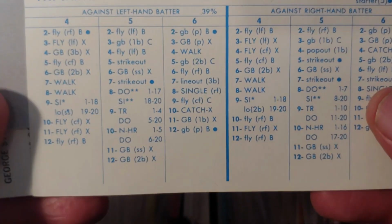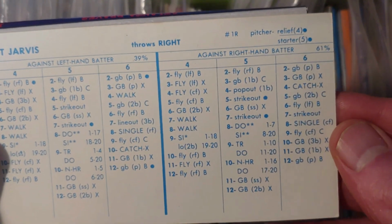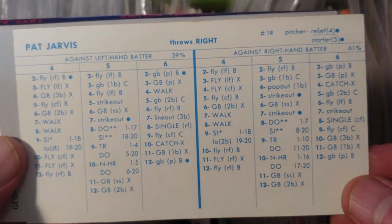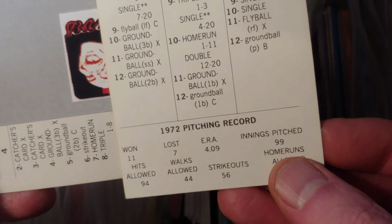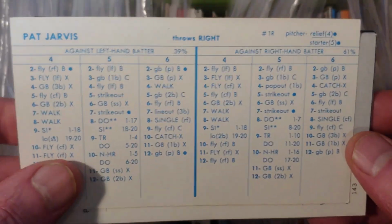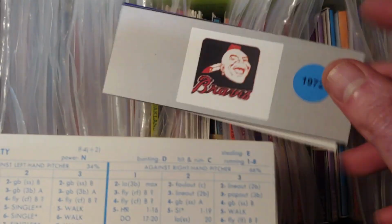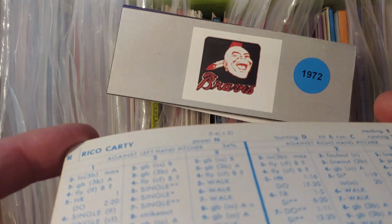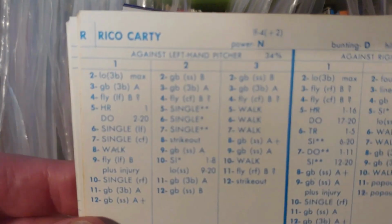They put Pat Jarvis on waivers. He's a relief starter now, and he's just okay as a long reliever. 4.09 ERA in 99 innings. Again, he's on waivers, and he's just a guy. He's okay. He's not terrible. He might get a shot in the league, and the Braves might actually take him. They're one of 32 teams with a crack. So the 4 waiver guys are Rico Carty, Mo Drabowski, Davey Johnson, and Mike McQueen.